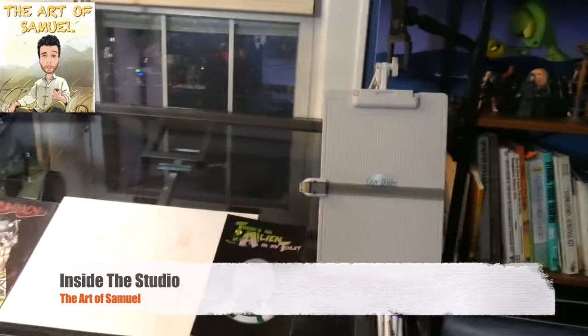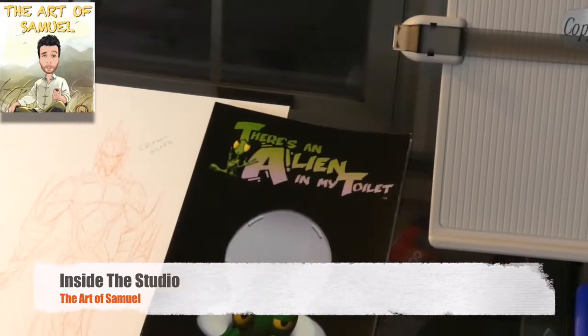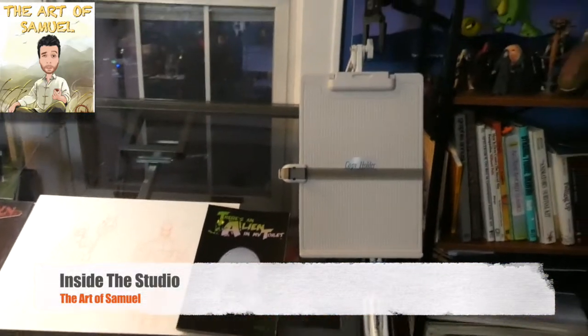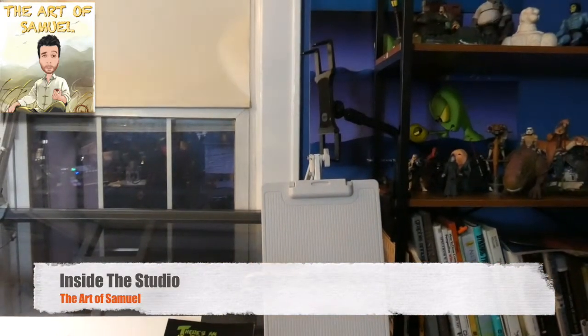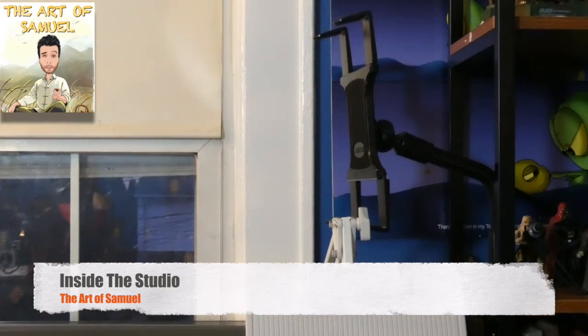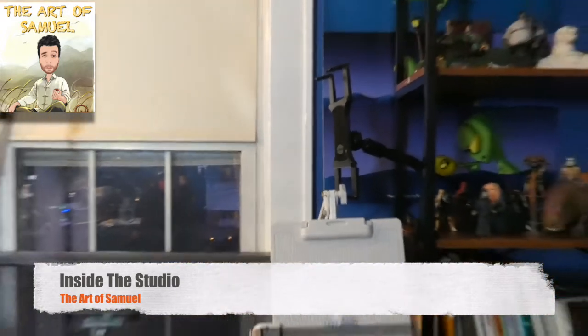There's another one of my toilet, which is right there. You can see on the draft table, that's what I was known for in the independent circuit several years ago. And that bad boy right there is just a placeholder for my iPad Pro, and I usually put it there if I want to look up any references or get some inspiration from art.